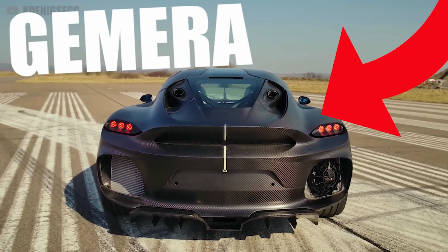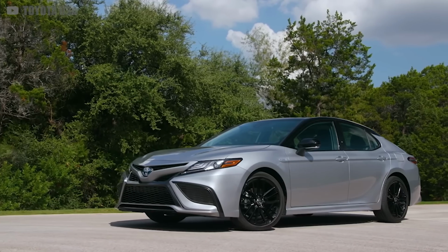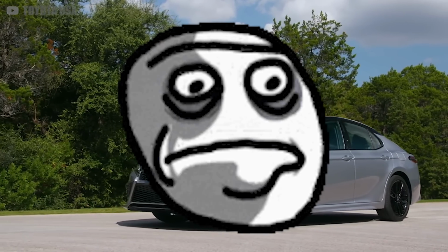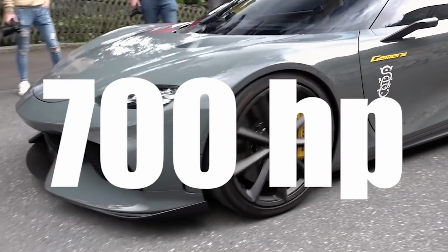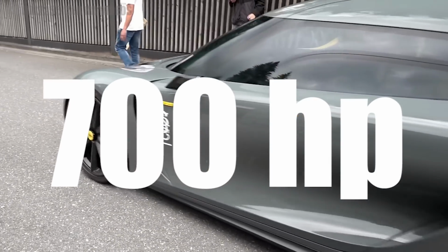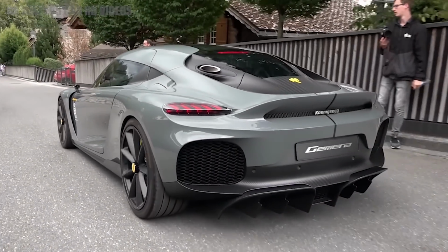Both the Gemera and the Raw feature the same miniature 3-cylinder free valve unit. A 3-cylinder? Yeah, that's less displacement than your average Camry. Surely the Swedish squadron can't be serious. And yet that tiny milk carton of a motor can push an unprecedented 700 horsepower, matching the Raw's 700 kilogram curb weight for a flawless 1-to-1 ratio in true Koenigsegg style.